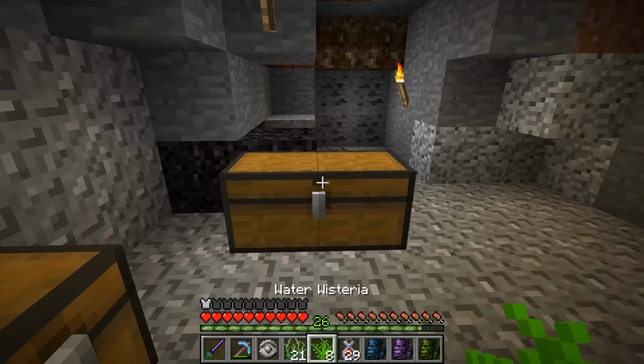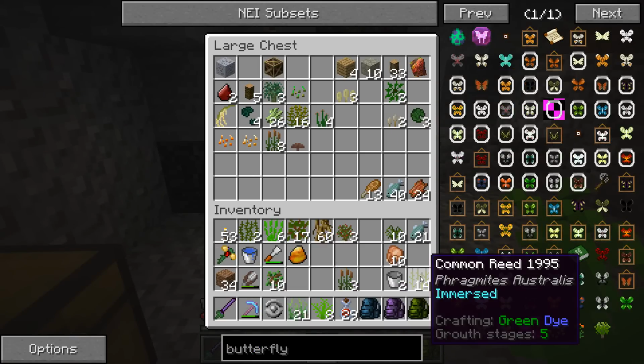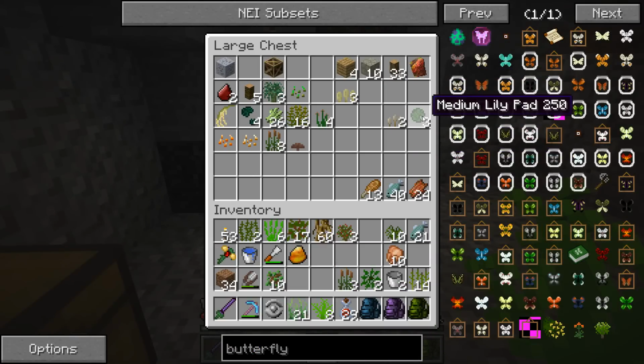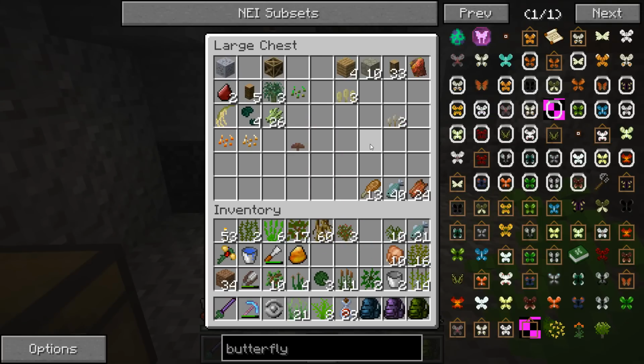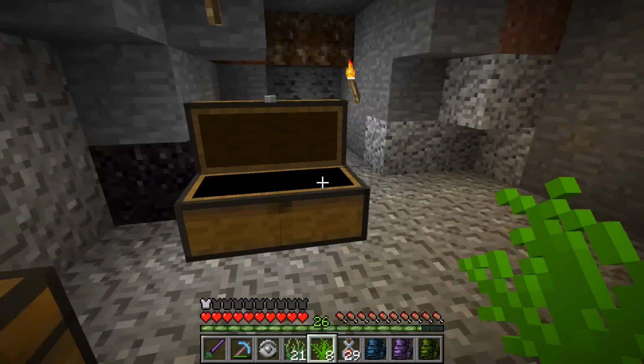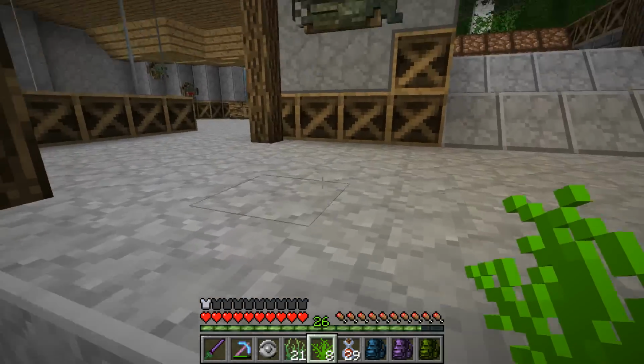All right, and then let's see, I got the medium fish. I have the immersed common reeds, which I might be able to put in a few new places. So let's just grab, oh yes, more cattails, fantastic. Grab some of those. All right, and some of these. All right, let's do this.